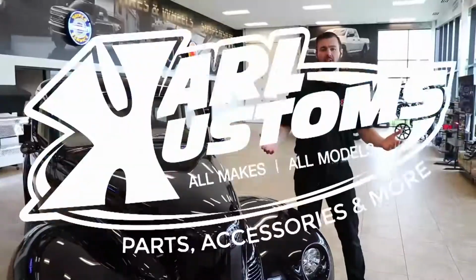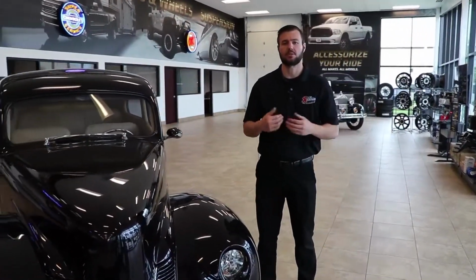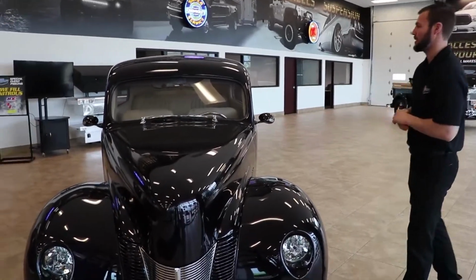And now let's head back over to Karl Kustoms with Clint, and he's going to show us some hot rods that are currently for sale. We're back here at Karl Kustoms. Not only do we take great pride in the cars that we build, but also the cars that we restore and the cars that we sell. So this car here is a perfect example.